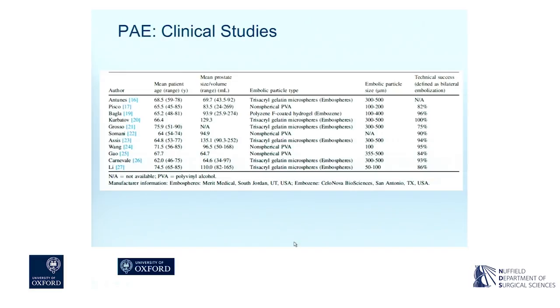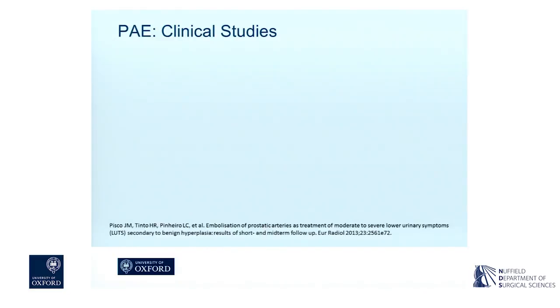This table just shows the 11 clinical studies of BPH. I won't go through each in turn, but just to highlight that the technical success, which is defined as embolisation of both prostate arteries, is high, ranging from 75 all the way up to 100%. The largest study in the literature comes from Professor Pisco's group in Portugal, published in 2013. So again, very recent evidence.